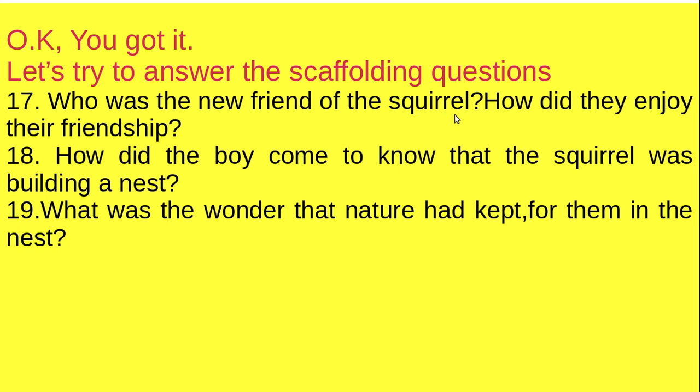How did they enjoy their friendship? They went on tours or excursions, little excursions along the branches. And the boy came to know that the squirrel was building a nest. You know, there were grass and straw in his clothes when he changed. The straw and the grass were falling out. What was the wonder that nature had kept for them in the nest? Three white baby squirrels. Okay, some answers are there. You have to verify them.